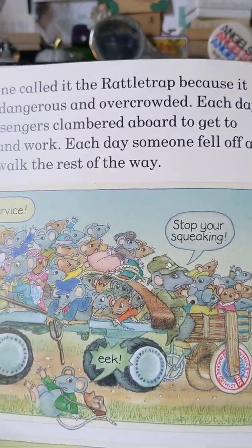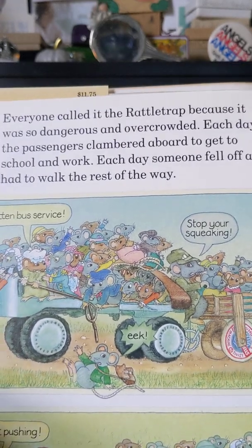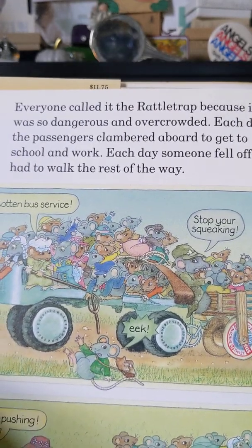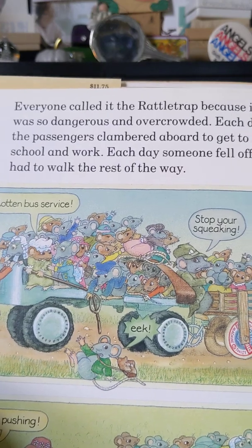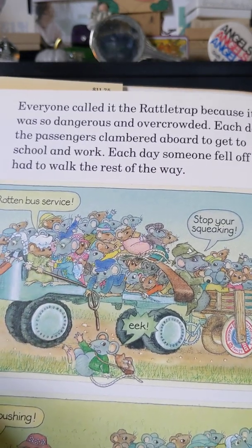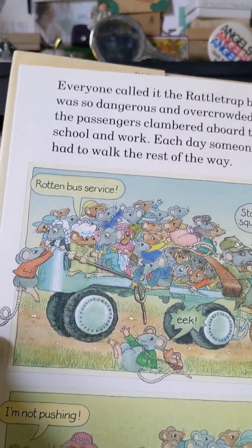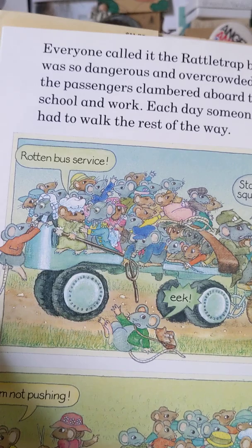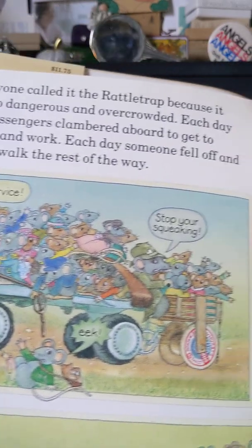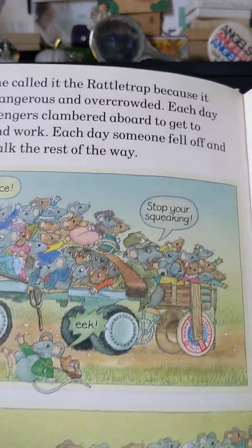Everyone called it the rattle trap because it was dangerous and overcrowded. Each day, the passengers clamored aboard to get to school and work, and each day someone fell off and had to walk the rest of the way. And there's a little one fell off right there. Eek! Rotten bus service. And the rat says, stop your squeaking.